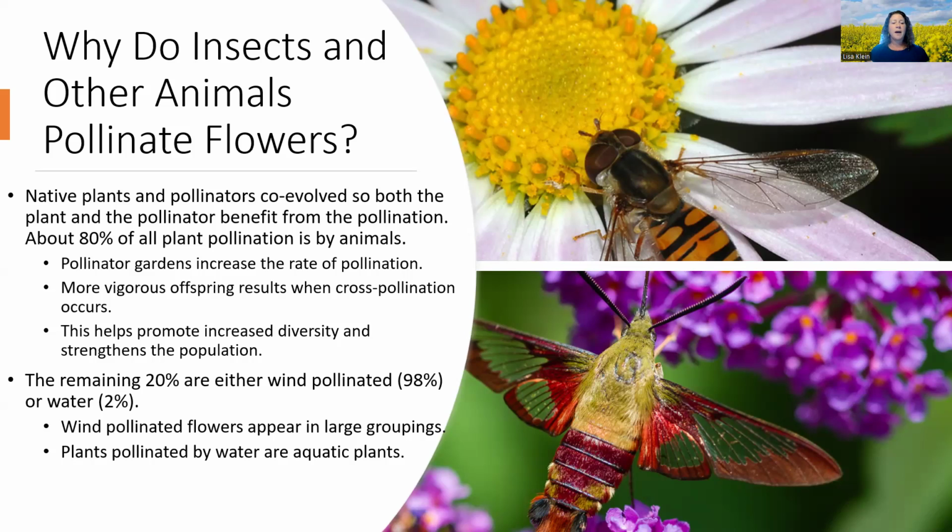You're going to see more vigorous offspring results, because you're going to get cross pollination. You might see some new colors of flowers and things like that. And those insects and animals are doing that for you. And that's higher genetic diversity. So obviously we know that genetic diversity is an important thing. And so the more you have crosses and back crosses and all of that, the more vigorous the genetics will be.